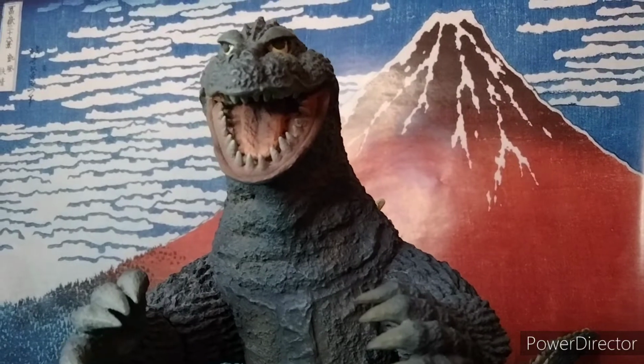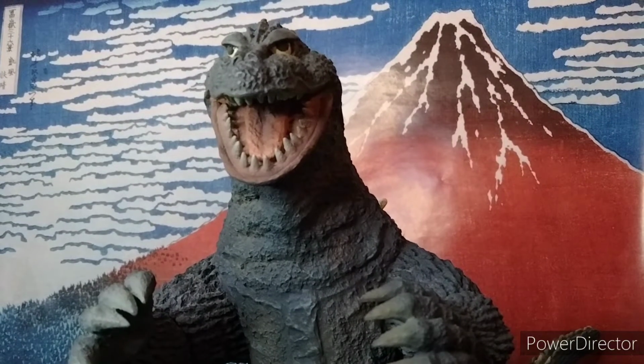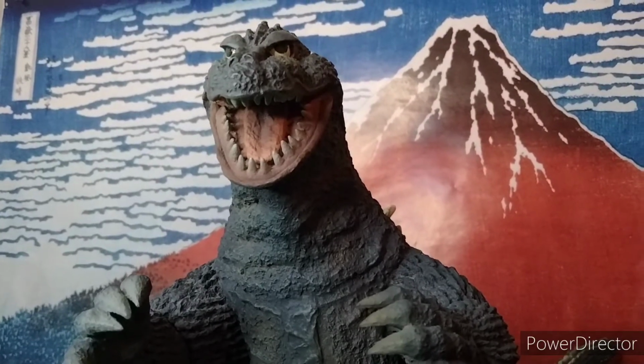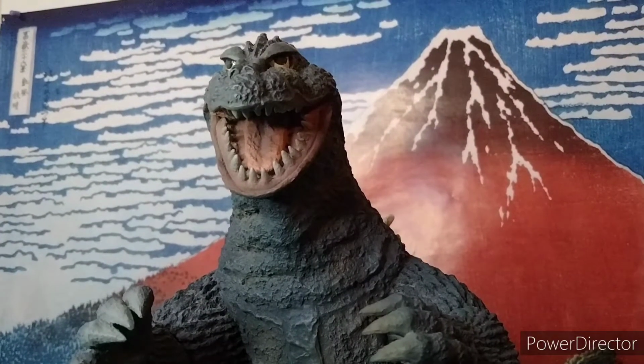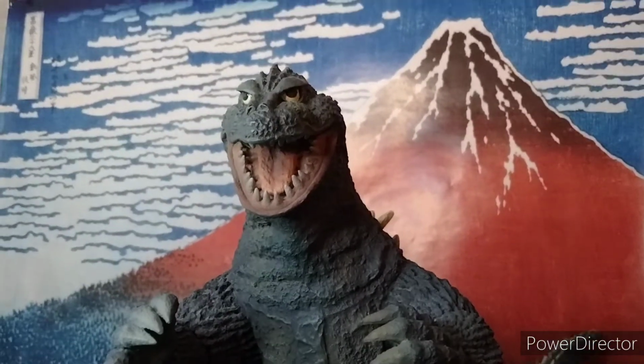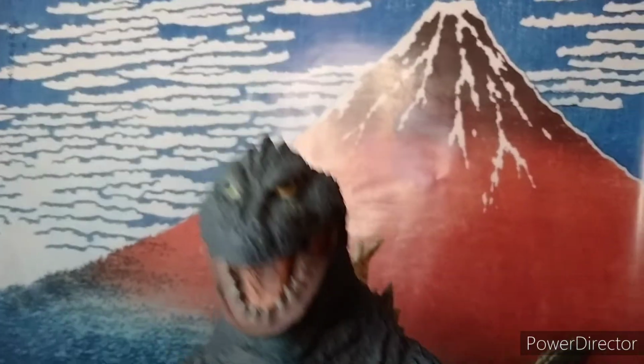You can see, and this is one of the earlier X-Plus figures too. If this is the original one that came out, then this came out in 2010. I'm not sure. I'm going to have to ask, because it does have 2014 on the bottom of the foot. So it may be the Diamond reissue, but I honestly don't know. I'm going to have to ask around and figure out which one this is.